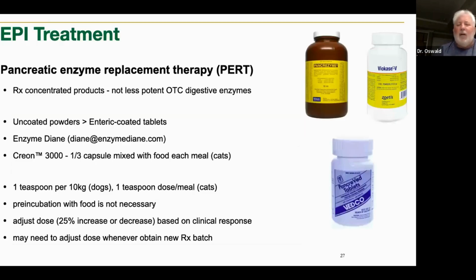Okay, just a couple of comments real quick on pancreatic enzyme replacement therapy, or what we call PERT. A couple things. Bottom line is make sure you're using therapeutic concentrations of pancreatic enzymes, so they have to be RX forms. There's a lot of over-the-counter digestive enzymes that contain lesser amounts of enzymes. You're going to have failure. We want you to make sure you use the concentrated pharmaceutical brands like Pancreazyme on the veterinary side or PancreVed tablets, Viokace on the human side.